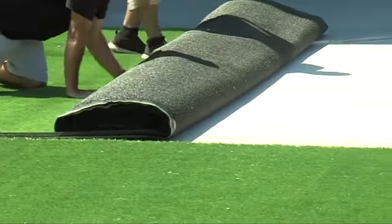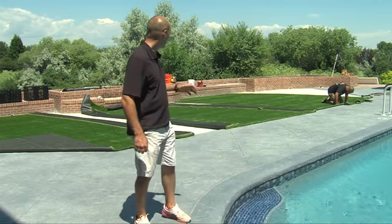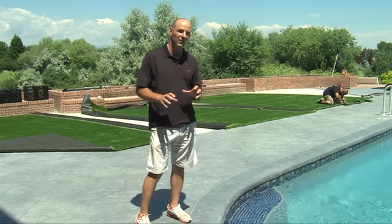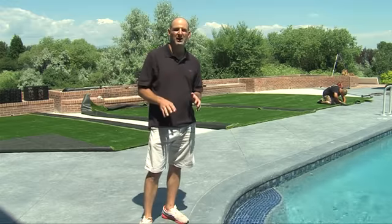I'm Jared Sposito, owner of Greens with Envy. Today we have a poolside install of synthetic grass, trying to take a concrete area and make it a little bit more green and soft and more natural.